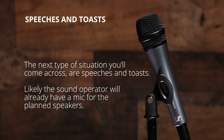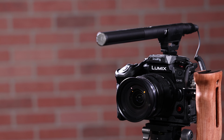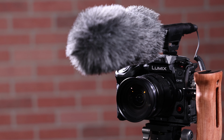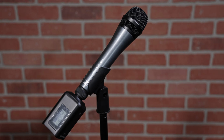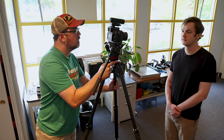The next type of situation you'll come across are speeches and toasts. Likely, the sound operator will already have a mic for the planned speakers. In this case, get a feed from the soundboard to your camera. A camera top shotgun will work fine in case you don't have access to the board or the sound operator is unwilling. For live music, performances, and dancing, a camera top shotgun is a great choice. Many times you'll have to capture well wishes for the bride and groom. A wireless handheld mic works well for this. But so does a camera top shotgun mic. Make sure to be close to the subject and ensure there's not an abundance of noise to compete with.